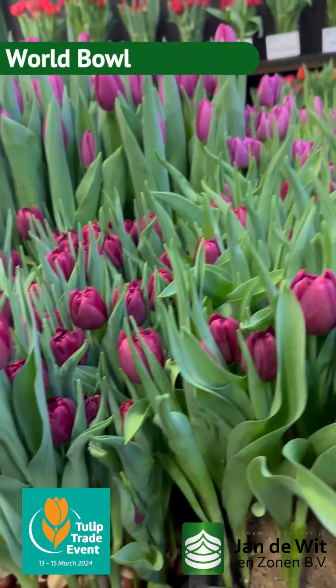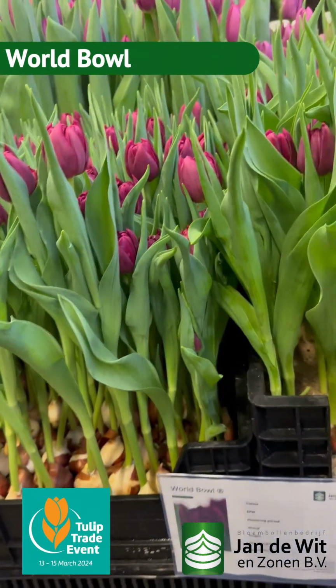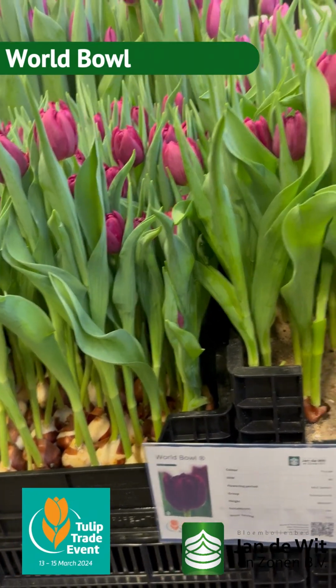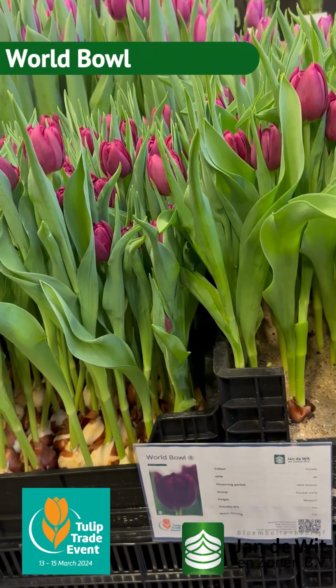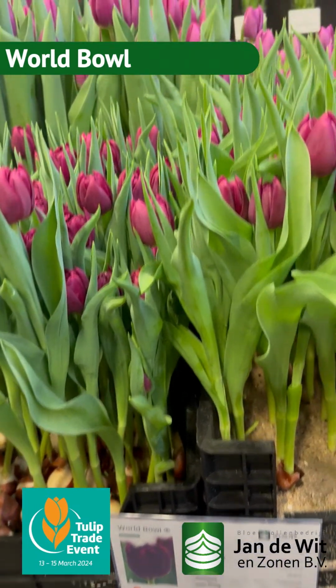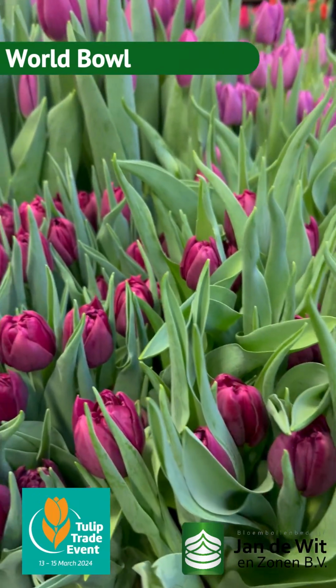So you can see here we have World Bowl. That's a little bit more compact, double variety. Also very nice flower, nice double, many petals, but it also needs enough cooling to get enough height.